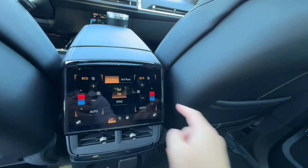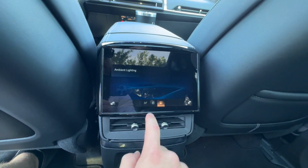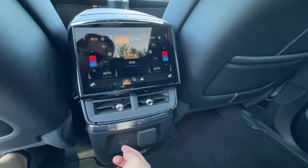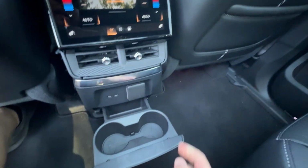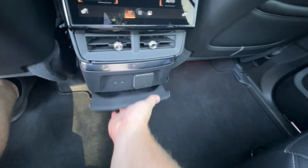We have our own touch screen back here to control our climate. We have our heated seat buttons down here. You can also control the ambient lighting from back here. We've got our own air vents, USB ports, and we do have our cup holders that live in here with just a little bit of storage in this slide out drawer.